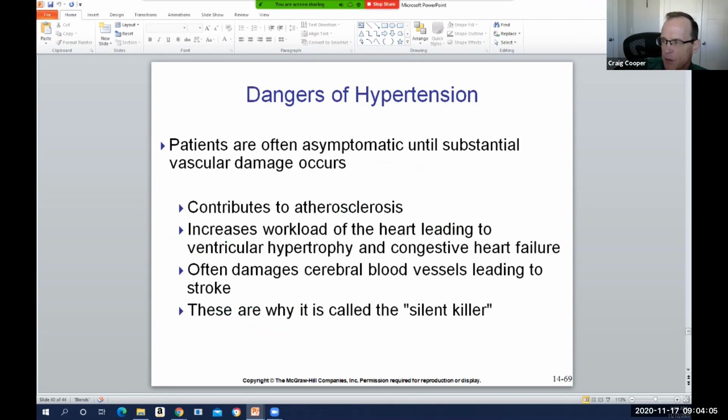So hypertension does put more stress on your vessels. It puts more stress on your heart. It can cause more mini strokes, tiny ruptures of capillaries in the brain that lead to loss of blood flow to certain neurons in the brain. And so it is considered to be the silent killer. Most people don't have a lot of true symptoms when they have high blood pressure.